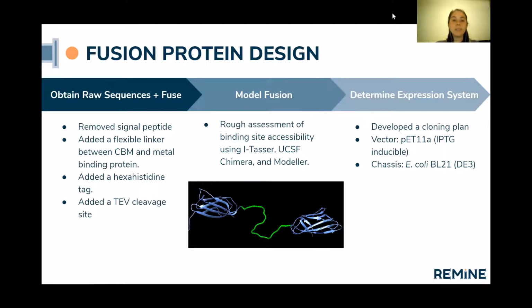Next, the fusion protein was modeled using I-TASSER, UCSF Chimera, and Modeller. This was done as a rough assessment of accessibility of the metal binding and cellulose binding sites in the fusion protein before proceeding.